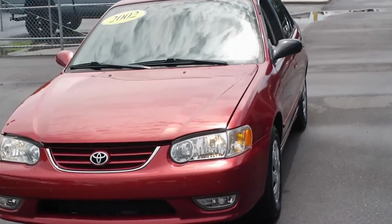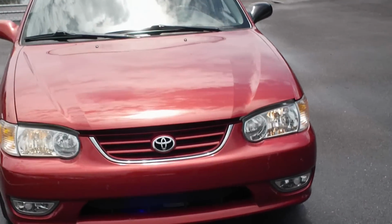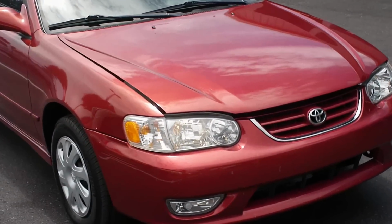Wanted to just take a quick moment and do a walk around on this little Toyota you were interested in.